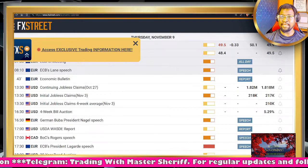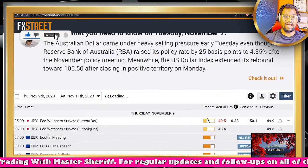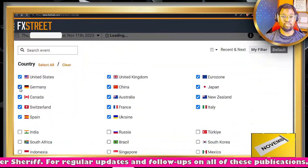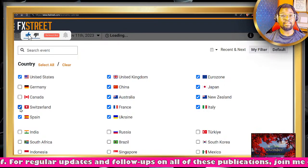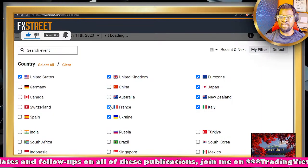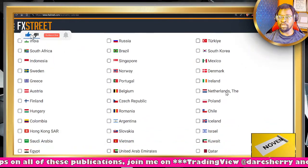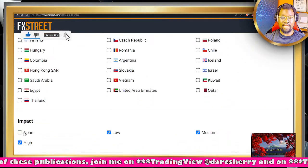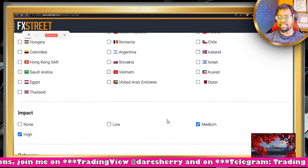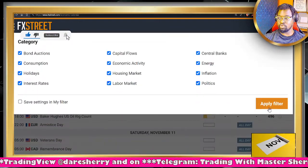On the economic calendar, we usually focus on high impact events from the economies that affect the assets on our watch list. Based on the assets we are looking at for this week, we will be focusing on economic features from both the United States and the United Kingdom. Now, from the features here, I would like to take out all the other economic dockets, so we include only the UK and the United States. Let's leave the medium impact events so that we can have a holistic view into what the majority are looking forward to today.